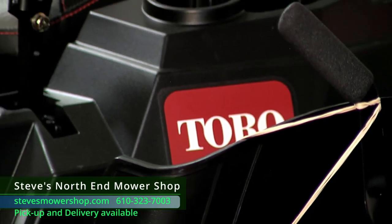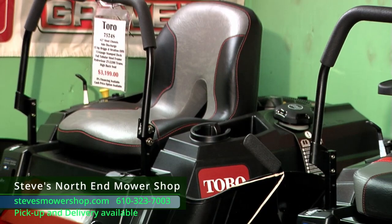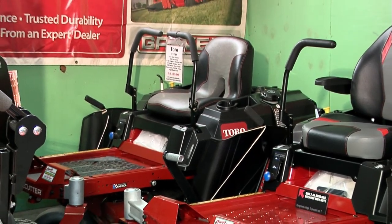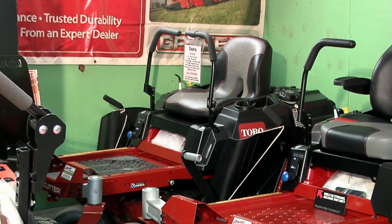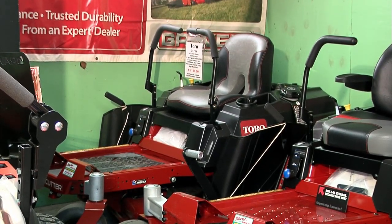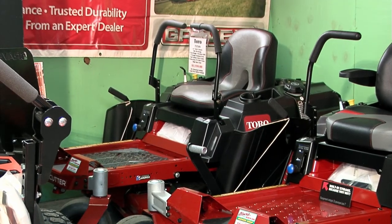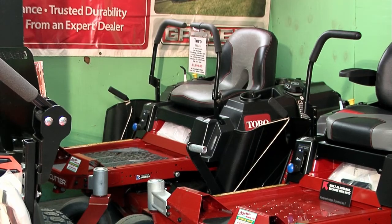Here we're going to show the lineup of the Toro Timecutters, and they're different sizes, different features, and stop out at Steve's Mower Shop, we'll gladly go over them, but I'll touch on a few things that I can show you. On the far one over there is a 42-inch cut. It has a single cylinder engine in it, and it will be with a stamped deck. And again, as you come out, we will gladly go over what the differences are. It is our entry point in the zero turn market that we have at this time.